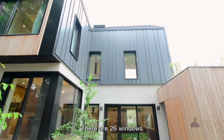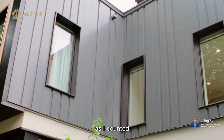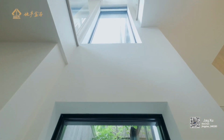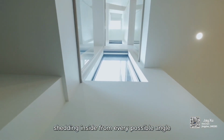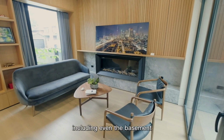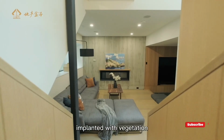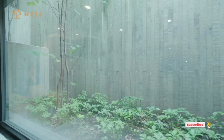There are 26 windows throughout the entire house as I counted, 360 degrees of all-day sunlight shedding inside from every possible angle, including even the basement, which has 2 light wells, each dug for 7 feet deep, implanted with vegetation.